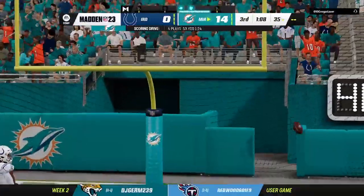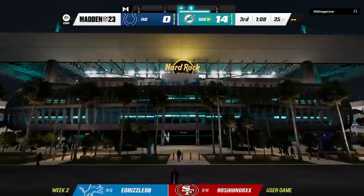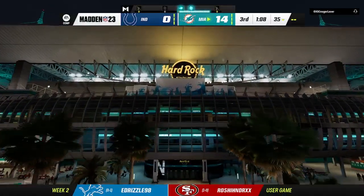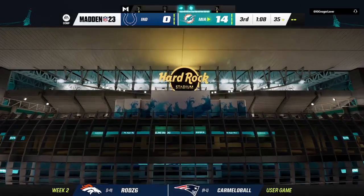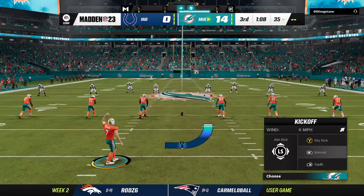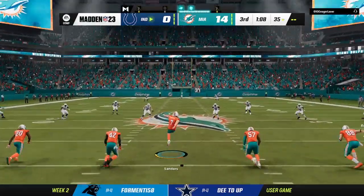Extra point up and good by Sanders. And it's now 14-0. Touchdown, ready to kick it away is Sanders.